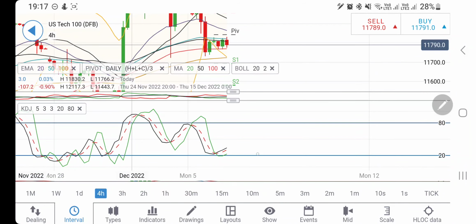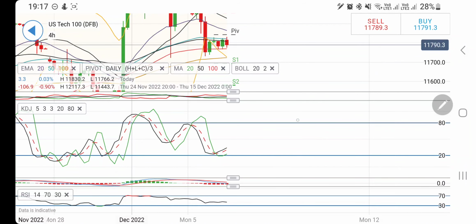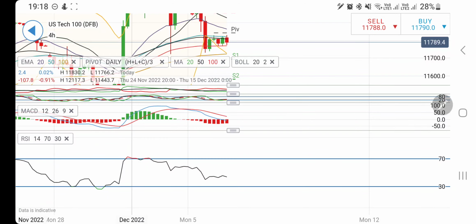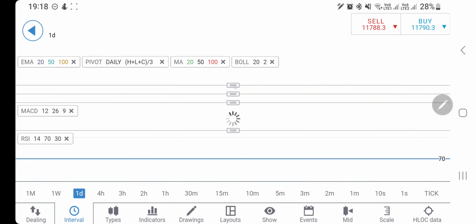Directional movement bearish, stochastic trying to look upwards here with a slight slope. The MACD is bearish and it is trying to converge here. Let's see if it crosses over. RSI trading flat on the 4-hour charts.